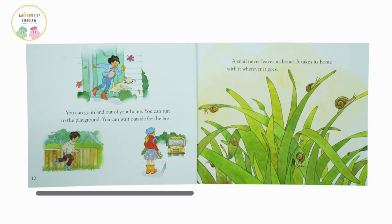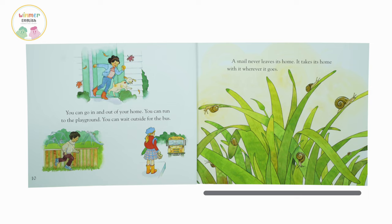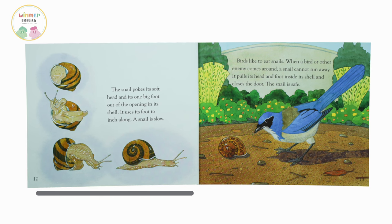You can go in and out of your home. You can run to the playground. You can wait outside for the bus. A snail never leaves its home. It takes its home with it wherever it goes. The snail pokes its soft head and its one big foot out of the opening in its shell. It uses its foot to inch along. A snail is slow.